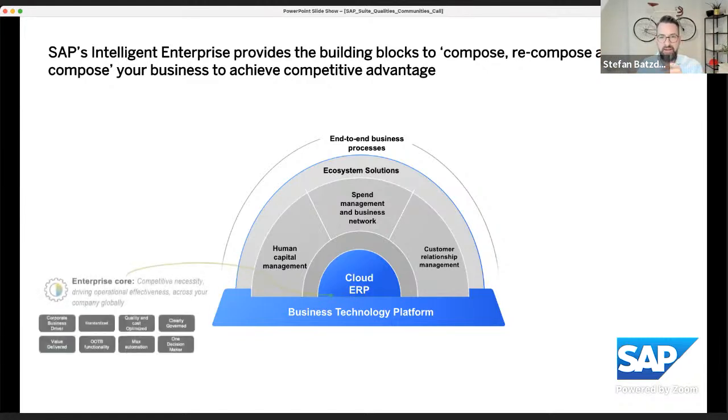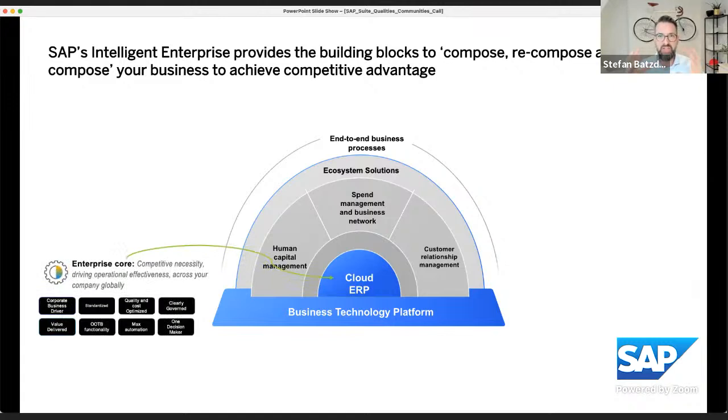So when you are building and defining your SAP S/4HANA or your digital core strategy, and you move from a legacy ERP towards the intelligent enterprise, you should ask yourself the question: what are my core business processes and what are my competitive context business processes? So define your enterprise core. These are the processes that provide you competitive necessity, that drive operational effectiveness. These are the processes you have to do as a company to be effective and to run. These processes don't provide you competitive advantage. This is just a competitive necessity.